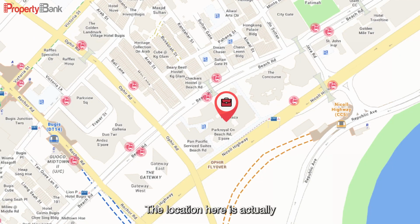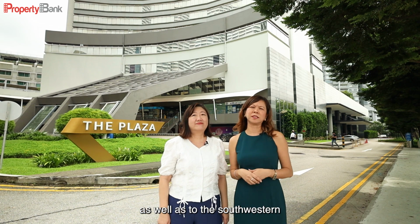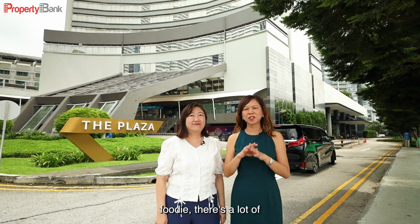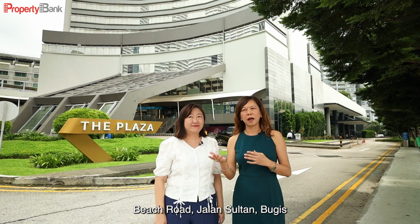The location here is actually right at the fringe of CBD. So it's walking distance to Nicoll Highway MRT station and also nearby to Bugis MRT station. So there's ample bus services that will bring you to CBD as well as to the southwestern part of Singapore. And not to forget, being a foodie, there's a lot of F&B options along Beach Road, Jalan Sultan, Bugis, as well as Suntec.